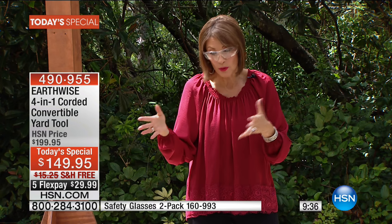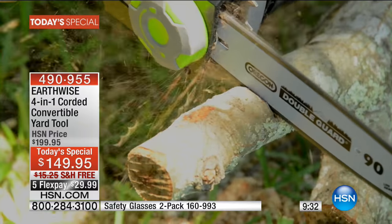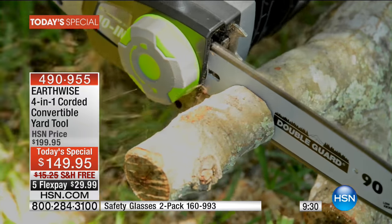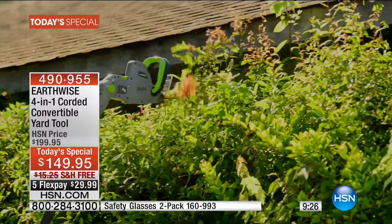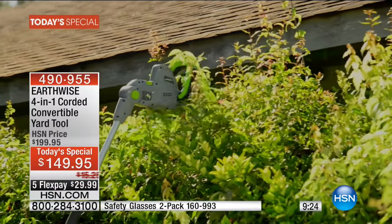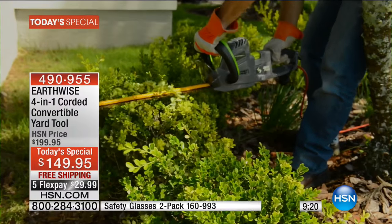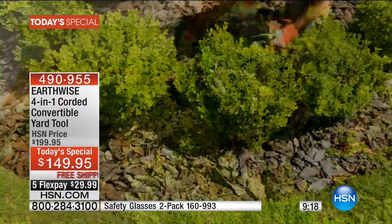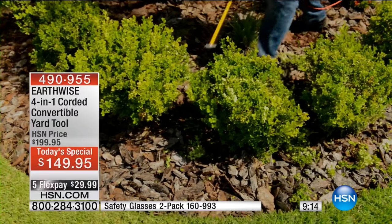A 4-in-1. Why just buy the chainsaw? You know you need the chainsaw. You know those branches are gonna fall, and as soon as they do, it's probably because of a storm. And then everybody needs those crews that are driving around. True. You can't even get somebody to help you when you need them to. Now you're gonna be able to just get out there and do it yourself. I love being able to control my own destiny.